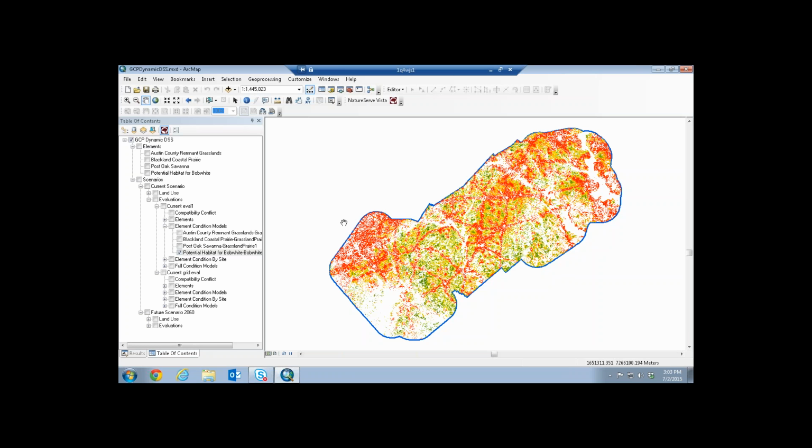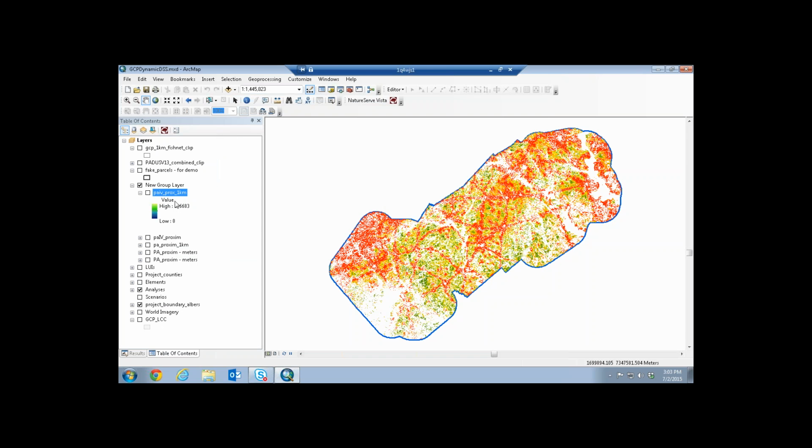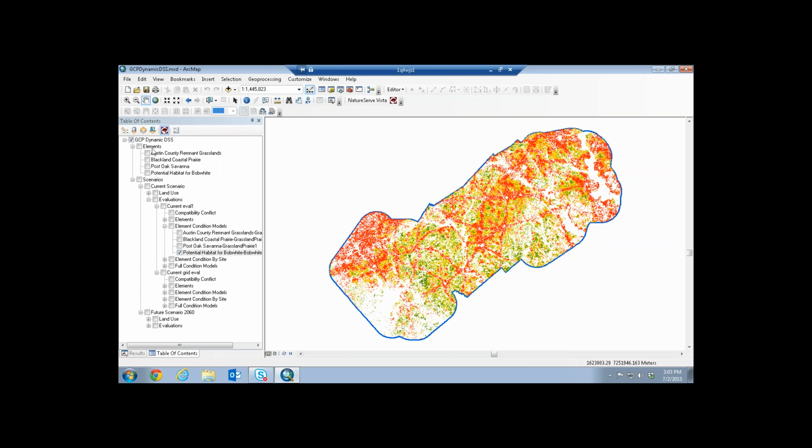I'll just try to go through really briefly the tool so that you can see how it's working and how those things that we just looked at in the screenshots are in the tool. So we have the elements. If you're familiar with ArcGIS, it's a pretty standard ArcGIS window frame, but we also have a Vista toolbar, as well as, in this table of contents window, a Vista table of contents. So you can see your normal ArcMap table of contents view, which shows you all the layers in your project, but you get a Vista-specific organization showing you your elements, your scenarios, the evaluations within those scenarios, and then all the different types of results.